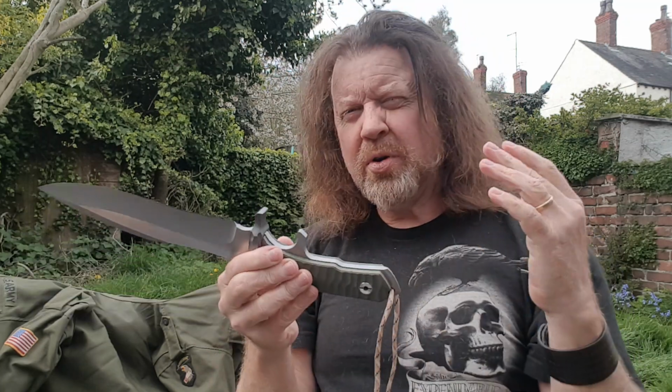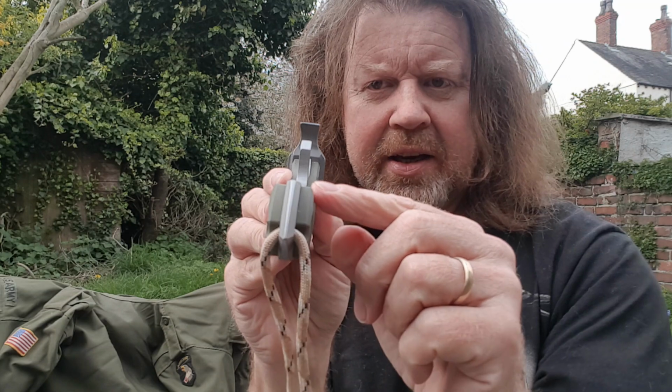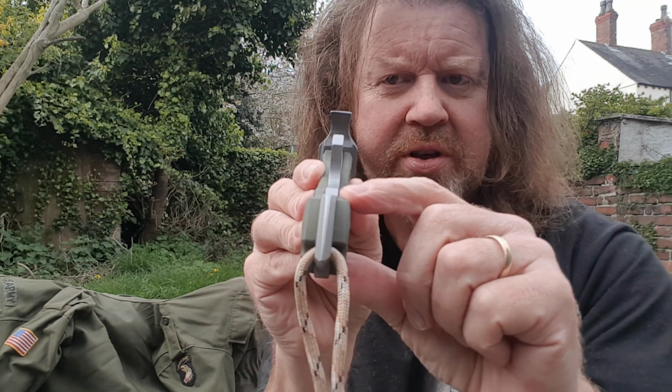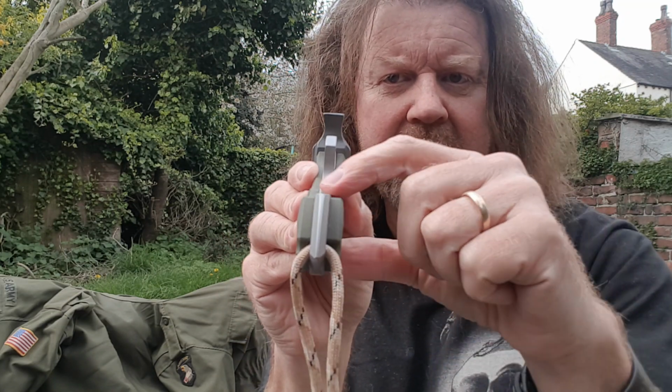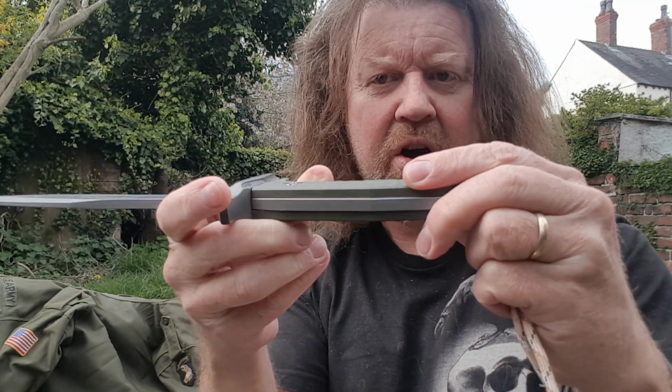Now, another bit which I'm not too sure about is, if you can see here, I'm going to show you this now, there's the skull crusher part, which is just the back end of the blade. If you look, the hand grips are not flush with the tang of the blade itself on either side. I don't know if you can see that there. I don't know if on the actual one they are flush.